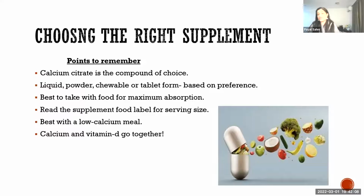And calcium and vitamin D go together. We talked about this. It doesn't matter how much calcium you put in. If you're low in vitamin D, your body is just not going to be able to absorb it. So for your body to absorb the calcium, you have to make sure that you have normal levels of vitamin D in your body, because vitamin D is necessary for absorption of calcium.